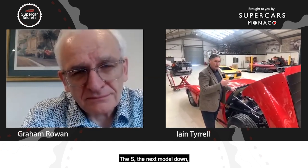The S, the next model down, which doesn't have these bulbous wheel arches, this is the main difference between the S and the SV. As I say, this is how Gandini originally envisaged the car right from the word go, with these wide tyres. These aren't the right tyres, actually, they're Michelins. Should be on Pirellis. But this is what he envisaged, and this is why the SVs are the most sought after. They're the meanest to look at, they're the meanest to drive, they're closest to the original vision.